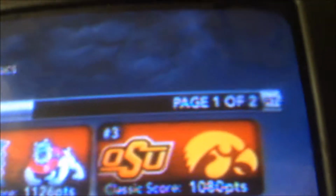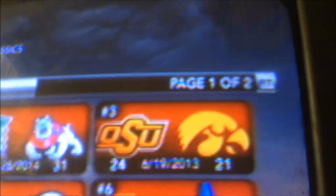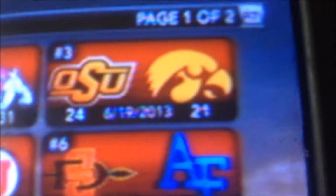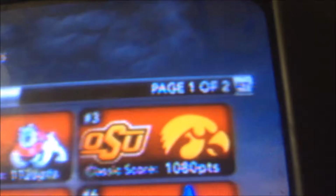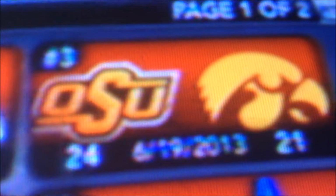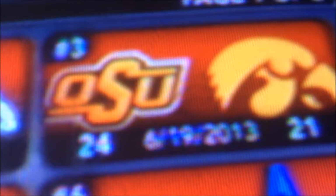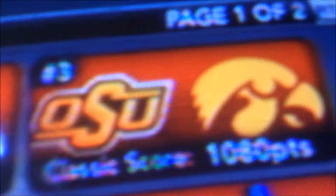Number 3, and a few of you thought this one was going to be number 1. Oklahoma State versus Iowa in the Insight Bowl, featuring the last-minute victory touchdown by David Pitts. I thought we were going to get my first bowl loss of the series, but in the end, we somehow pulled off a victory. But still, it's still in the top 3 to this day.